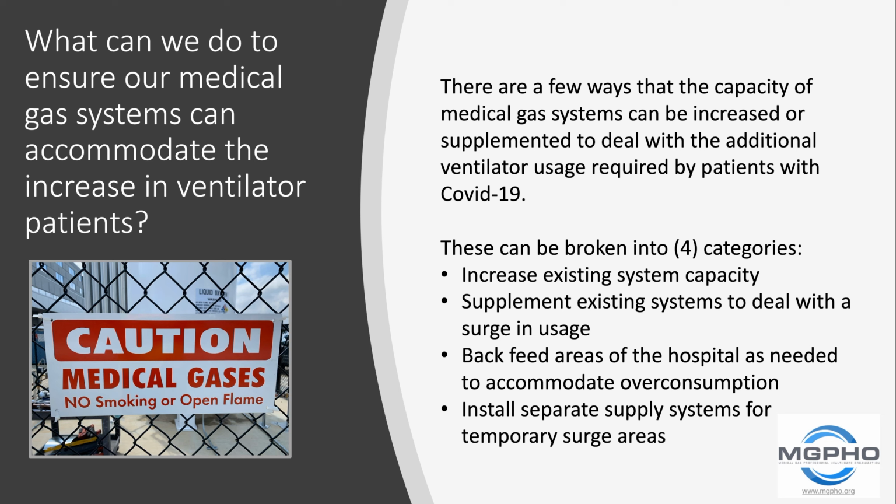Third would be to backfeed different areas of the hospital as needed to help accommodate for overconsumption in specific areas. And then the fourth way would be to just install separate supply systems entirely for temporary surge areas.